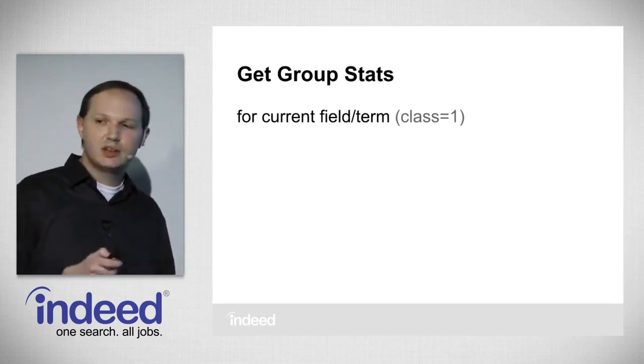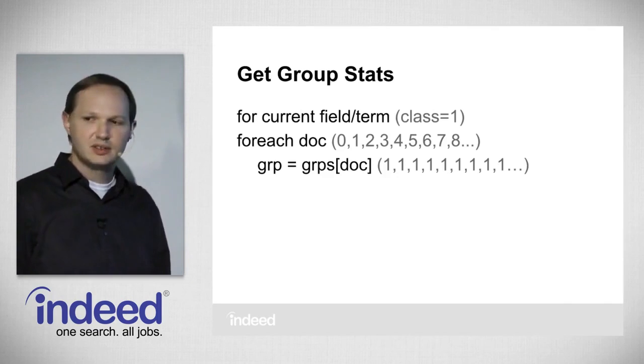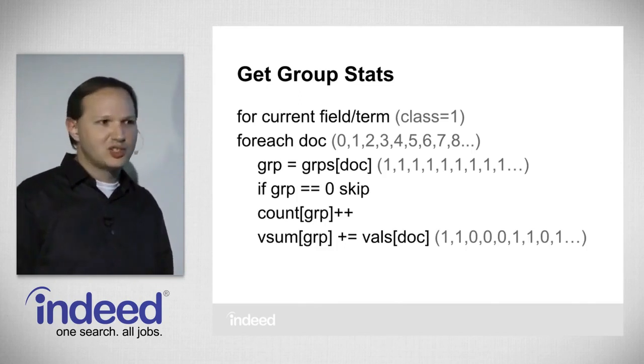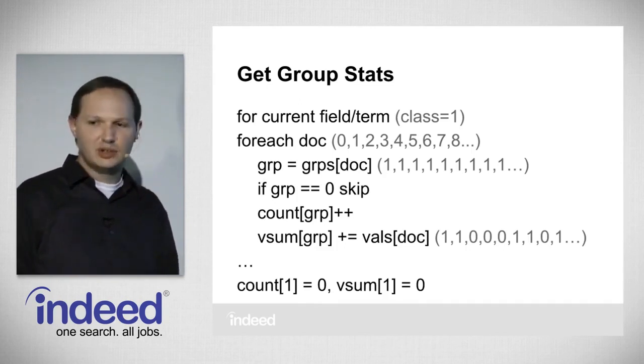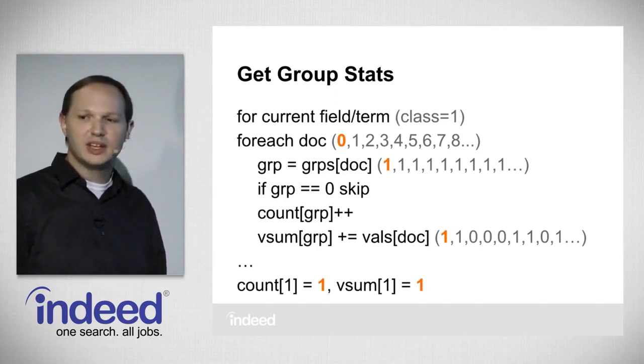So for the Titanic data, we're going to look at first class first. These are the different passengers who are in first class. These are the groups that those passengers are currently in. And this is whether those passengers survived or not. So we're going to step through this data, start with a count of group 1 having 0 passengers, 0 survivors, and just step through it one document at a time.